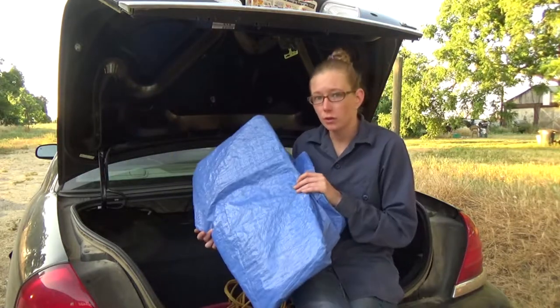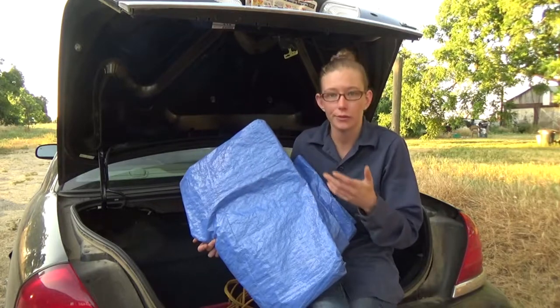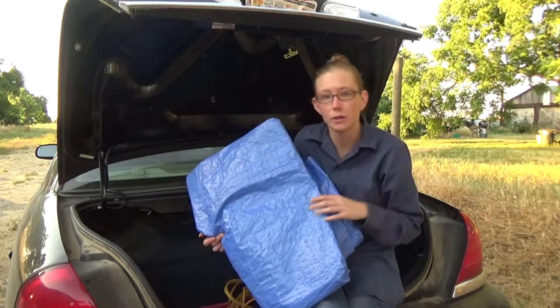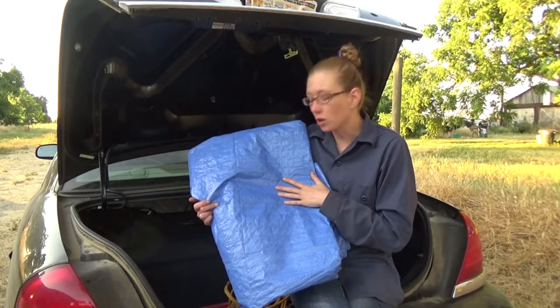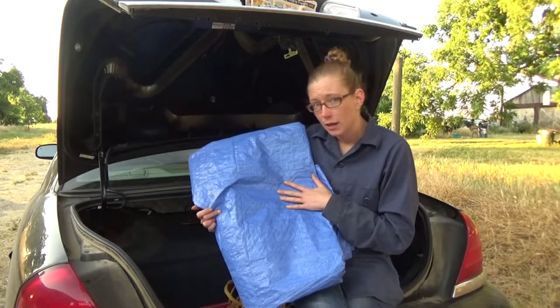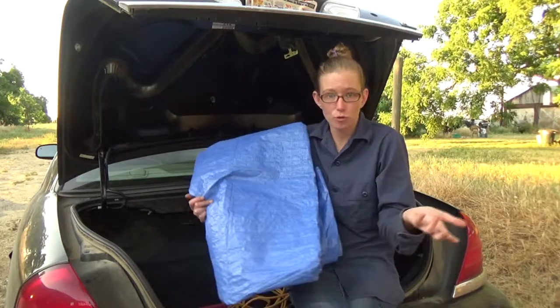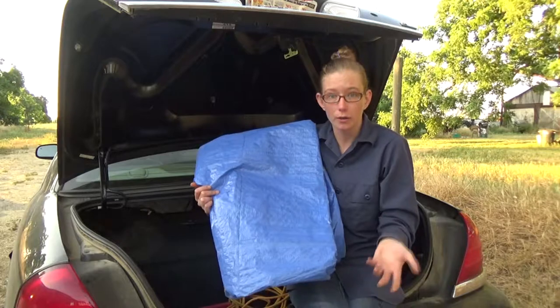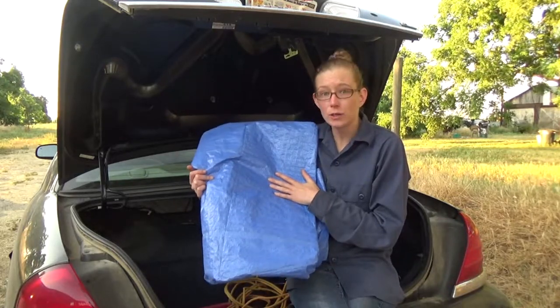You can also use it to shield yourself from the rain should you need to change a tire or do something else in the rain. You can put this over you. It kind of turns into an emergency poncho. You can also shield yourself from the heat. You can put this over your car window to create some artificial shade, just in case it might be hot where you're sitting there waiting for help. So, yeah, great tool to have.